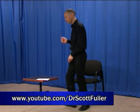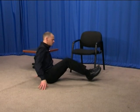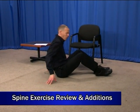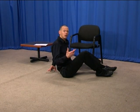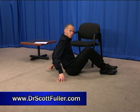Okay, the other 2 for the fuller 5 are on the floor. These are difficult to do at work often. So you might have to save these for home. But if you have a place to lie down, I have people that go to empty conference rooms, or the gym if they have one in their office, wherever, to do these during the day too, okay?